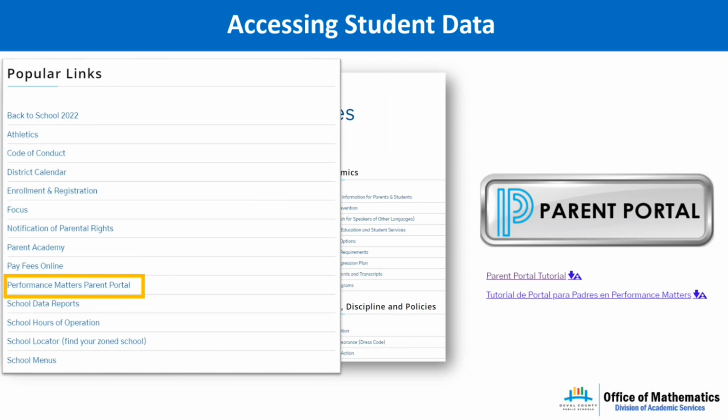So regardless if you want to go to the state site to get that FAST information directly, or if you want to come here and get it from Performance Matters, or if you go to Focus, you're welcome to get it from there. But there are plenty of places to discover what your current performance is for your student, and/or how to assist them in having the knowledge of what their next steps are.